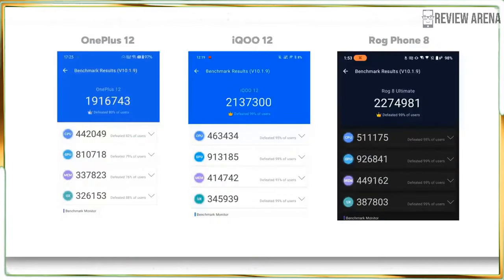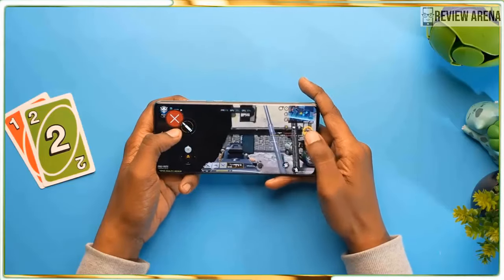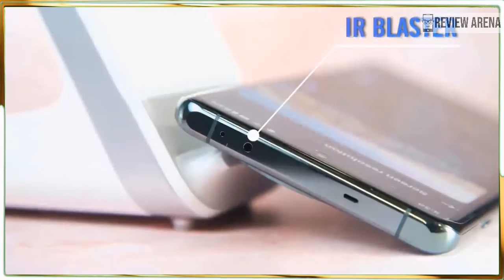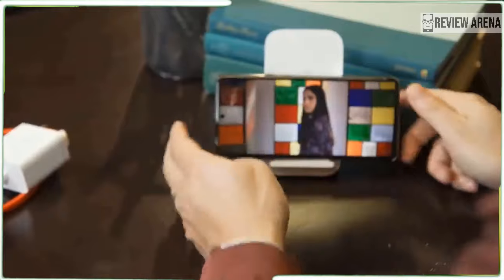The OnePlus 12 comes with the excellent Qualcomm Snapdragon 8 Gen 3 chipset, the latest top-of-the-line chipset that's coming to many Android flagships in 2024. You will find it in the Galaxy S24 Ultra as well as multiple upcoming flagships for certain. And the chip surely delivers on the performance front.